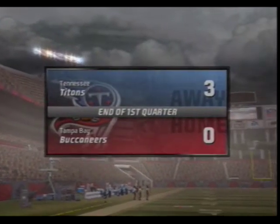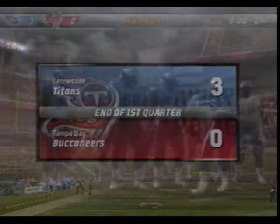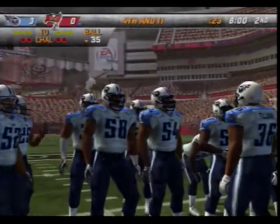So at the end of one, the score is 3-0. The Titans 3, the Buccaneers nothing. The teams have switched sides and will start the second quarter.